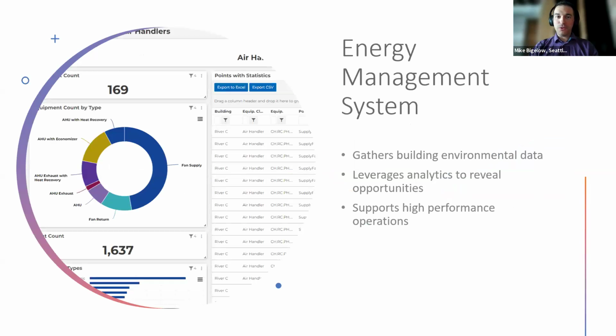This allowed us to go to a full energy management system, gathers building environmental data, leverages analytics at scale. This is primarily what we would call an expert system. It's just math. There's no machine learning or AI behind it. So it's very straightforward and I think fairly replicable and maps very well to what we've seen from the research. And it supports that high performance operation. In healthcare especially, we are doing things that require energy to do. You can't have an operating room without at least 20 to 25 air changes per hour, depending on where you are at. That's just what you need to have.